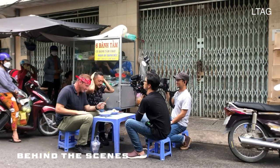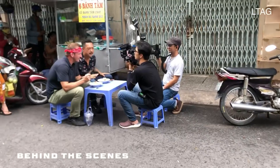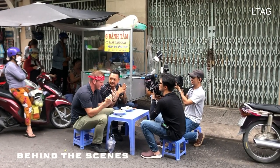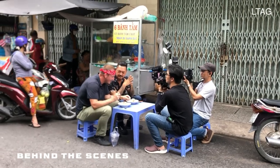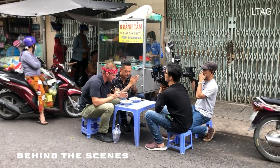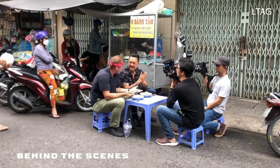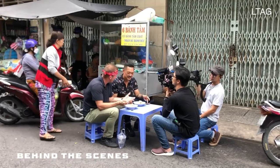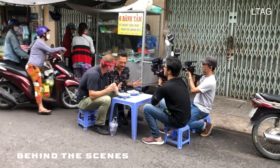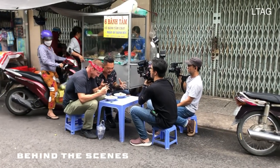Ready, 1, 2, 3. All right, Calvin, right here, this is a Mekong specialty. This is a noodle dish that really takes influence from its environment. We have an interesting mix of flavors. So we have savory, and we have sweet too, because there's a coconut cream on here, which to me is basically dessert. It's almost like a condensed milk, not quite as sweet.